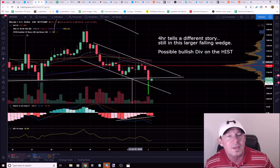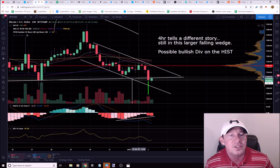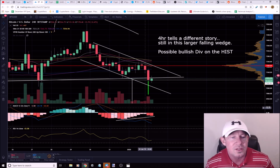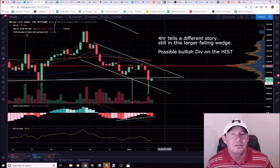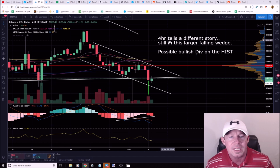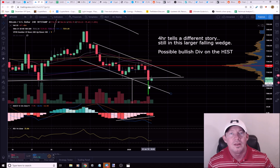Okay, so this is a zoomed in version of this little area that I was just talking to you about. This is a falling wedge, 68% chance this does break to the upside. There's possibly some bullish divergence here, which is saying this is going to move higher. So it's important that this plays out for the bulls and we break to the upside, again right here around the 7,100 mark. So, make a break for Bitcoin.